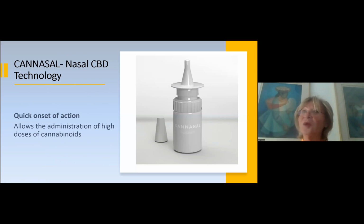This was about the tank, the oral delivery of CBD. The next product we designed was a nasal CBD technology, which has two very important characteristics. One is a quick onset of action, and the second is that we can administer it at quite high doses of cannabinoids nasally, because we know the nasal route has small volumes, so we cannot administer too much, as we need ingredients, not only the drug. And here, because of the formulation, we can administer a quite important dose of the CBD.